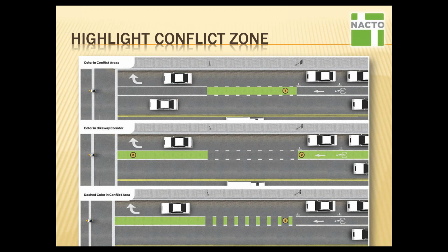I think the first thing I think about is how you're going to install it. On the top image, you could probably do the green with one stencil and come along with your striping vehicle and stripe the white lanes on.